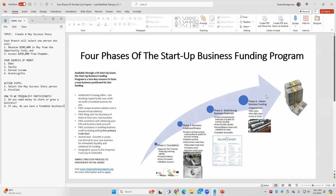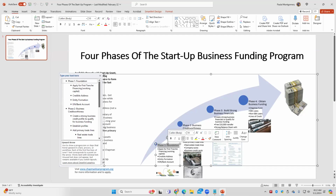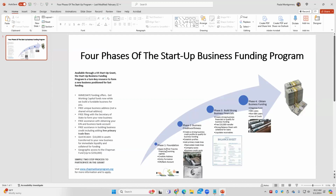Well, it's essentially using this 4-phase. What does it take to have a fundable business? Well, we need to have the foundation of a fundable business whereby it is well suited for funding. In other words, a credible address, good standing with the Secretary of State, an EIN, and a bank account set up. Then we need a strong business credit profile with multiple trade lines. We need strong business financials with demonstrated collateral. Then we need to identify the right source of funding based upon the client's mitigating circumstances.